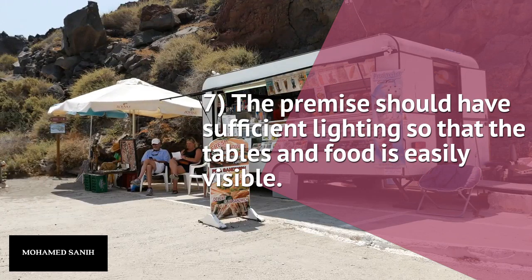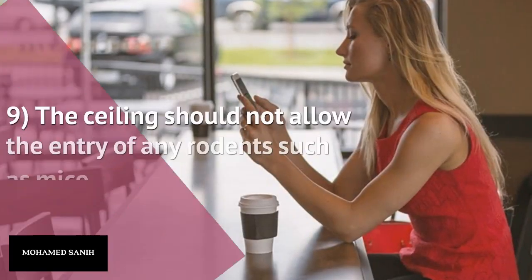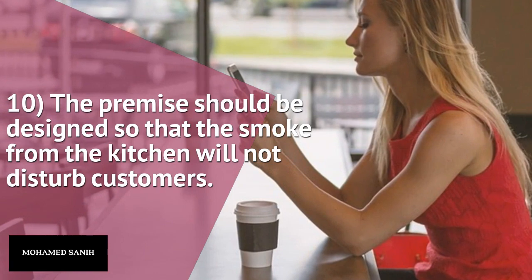8. The doors should keep out flies, rodents and other insects. 9. The ceiling should not allow the entry of any rodents such as mice. 10. The premise should be designed so that the smoke from the kitchen will not disturb customers.